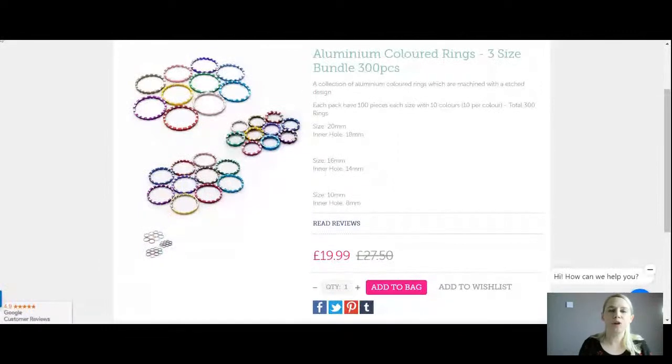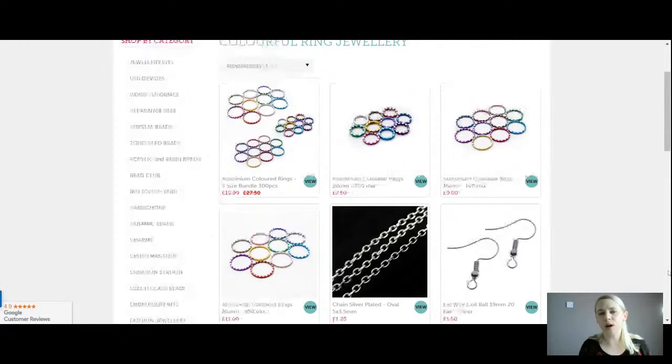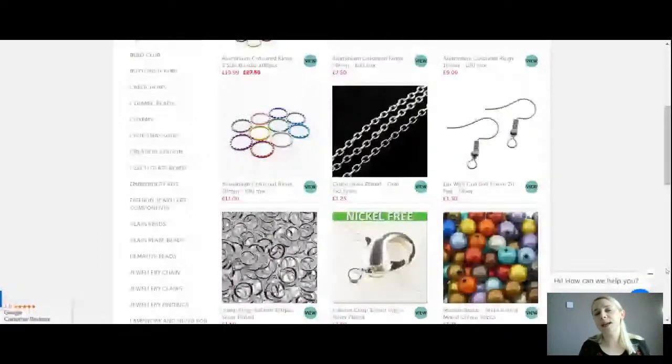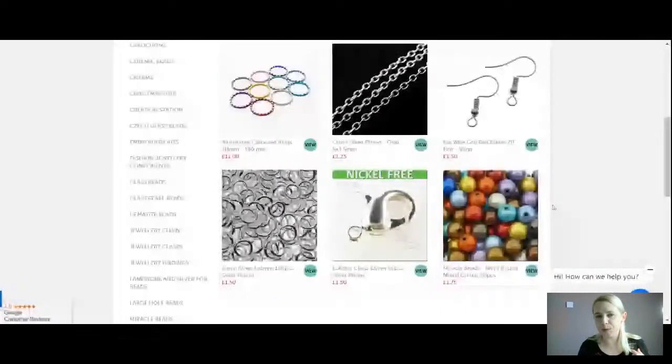So if you do need your findings, we've not included these in the bundle because we know lots of you have ear wires and you've got jump rings and you've got clasps, but if you haven't, you can add those in. We've got chain there, which will go lovely with some of these pieces if you're making a necklace. And we've also added in some miracle beads for you as well, if you wish, on the options list there.